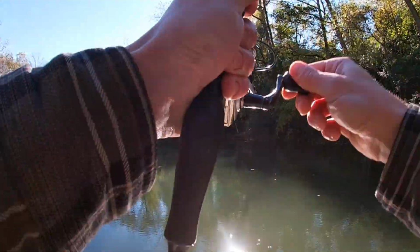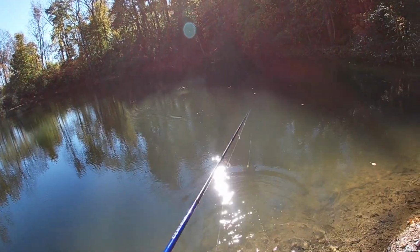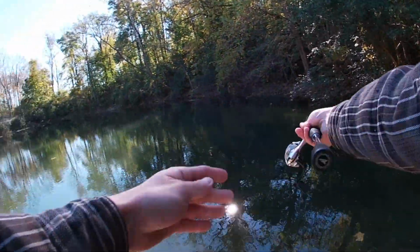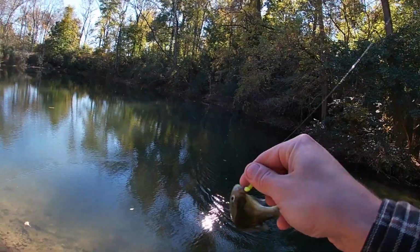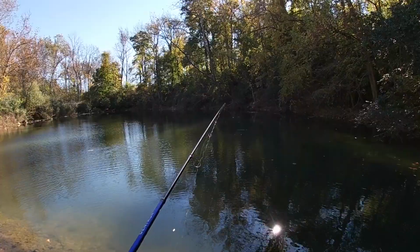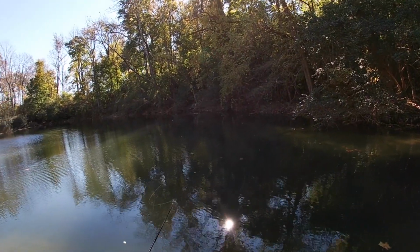Whoa, what the heck? Oh man, definitely had a fish on there, but we caught a stick instead. That was lame. Probably just scared all the fish away. Nice bite too. We're getting a bite. Fish on. Oh man. Well, once again, another bluegill. Surprised how big of a sunfish population there is here. These guys are just thriving in this little lake.